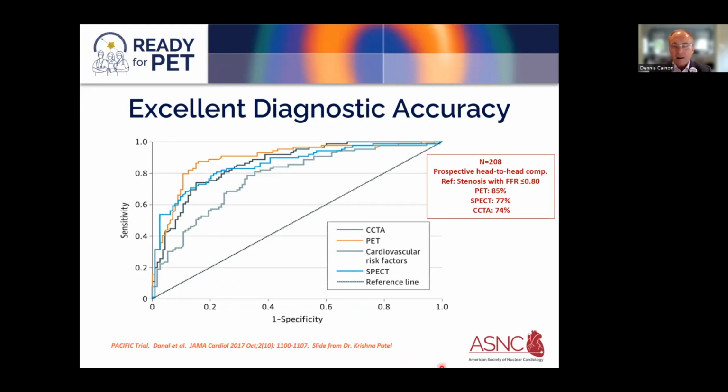This was a study that was done prospectively, comparing diagnostic accuracy of several different advanced imaging modalities compared to the reference standard of invasive coronary angiography with invasive FFR to measure functional significance. In this study, on head-to-head comparison, the highest accuracy was achieved with PET with an accuracy of 85%, followed by SPECT at 77%, and CCTA at 74%. O15 water was used as the PET tracer in this study.